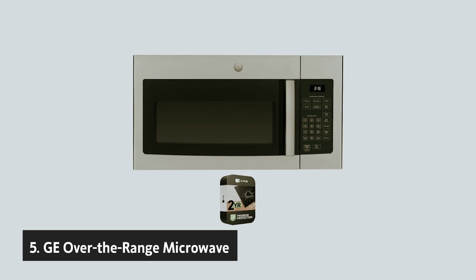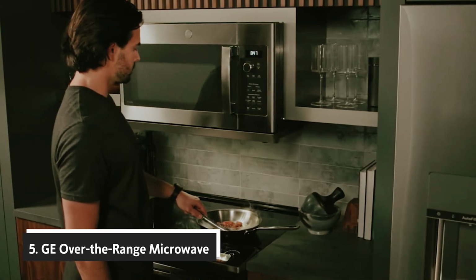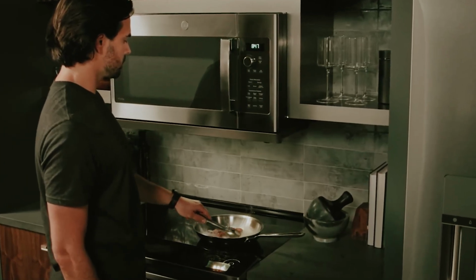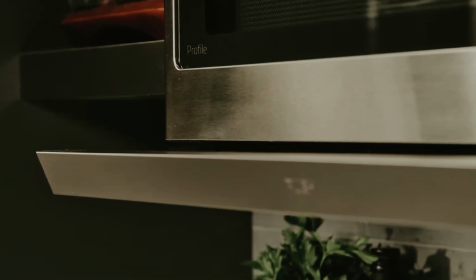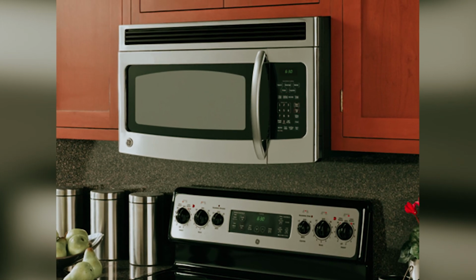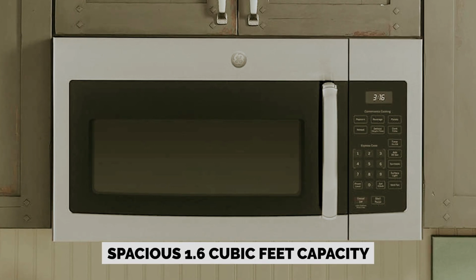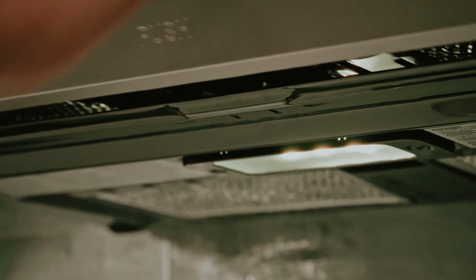Starting our list with number 5, we have the GE Over-the-Range Microwave. Are you in search of an efficient solution to elevate your kitchen experience? The GE Over-the-Range Microwave in stainless steel combines sleek design with powerful functionality. With a spacious 1.6 cubic feet capacity, it accommodates various meal sizes, making it perfect for your residential cooking needs.